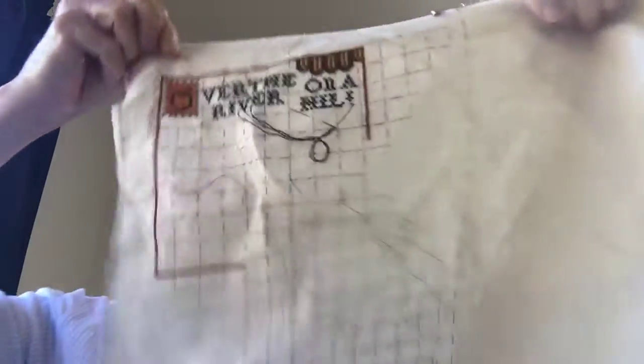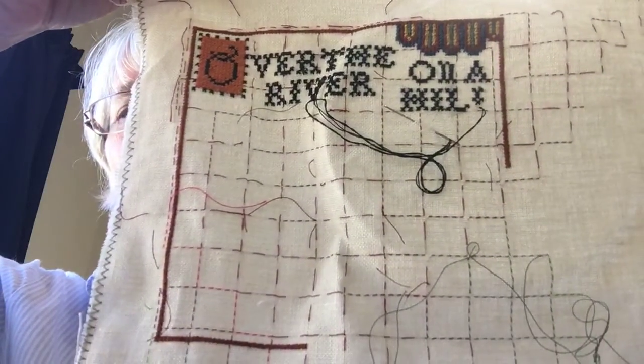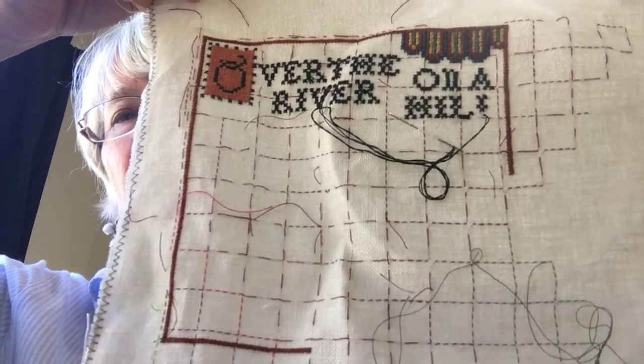And there's my gridding. And that's the first square. And you can see as I grid, I just find it so much easier. And I usually grid a bit and then I take it out a little later very carefully. I don't usually run into problems with that. So that was that one.